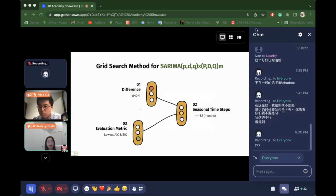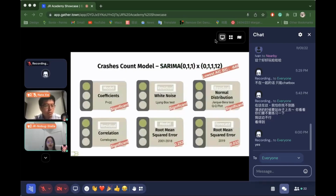There are 7 parameters of the SARIMA model. So we adopted a grid search approach to find them all. From our analysis just now, we can confirm 3 parameters, where the difference is 1 and the seasonality is 12. We can confirm the remaining 4 parameters by finding the model with the smallest AIC and BIC by the grid search method. After computer calculation, we got the optimal model here. And it has the lowest AIC, BIC, around minus 640.